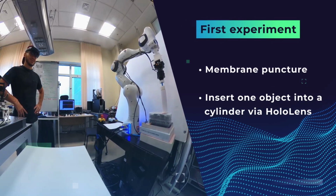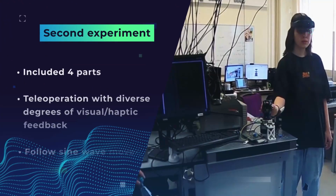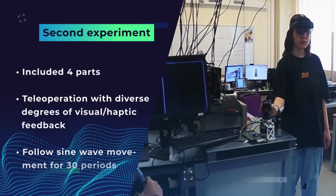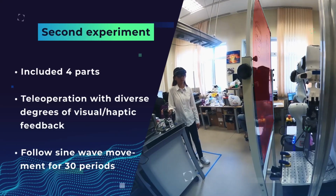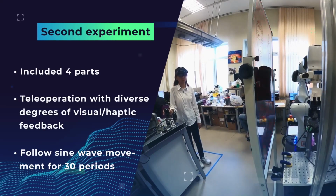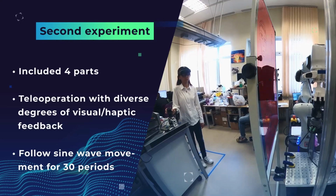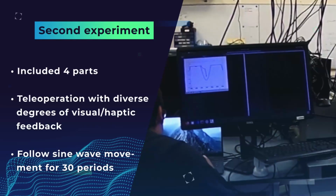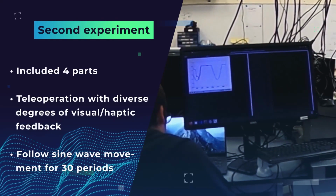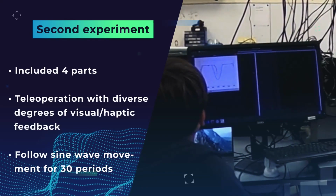via HoloLens. In the second experiment, participants equipped with HoloLens were asked to perform a series of teleoperating procedures via a haptic device with diverse degrees of visual and haptic feedback. The participants were acoustically isolated to eliminate the effect of audio cues from the haptic device. The primary task in each procedure was to follow sine wave movement for 30 periods in the AR scene by applying effort onto the haptic device.